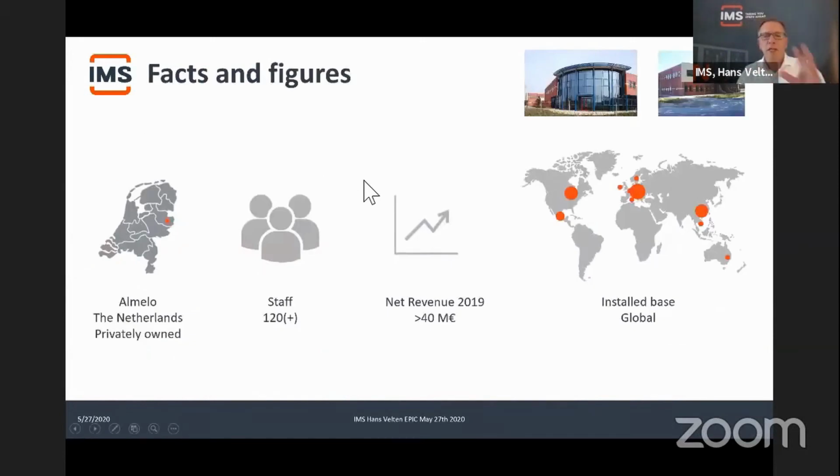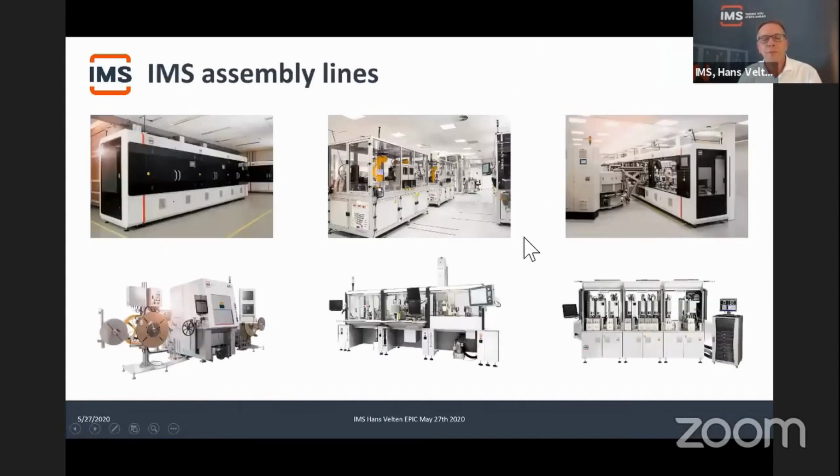To give you an idea about the company, we are located at the red dot in the Netherlands, and this is the highest place in the Netherlands. So if we have a problem with our dikes, we are still safe in this area. We have some 120, 140 people working at our company, and our sales are growing. Last year, it was between 40 and 50 million euros. On the right, you can see the automotive industry where we deliver our production lines to, worldwide, from the small country, Netherlands.